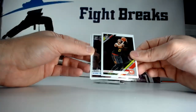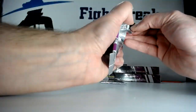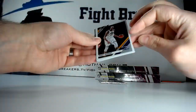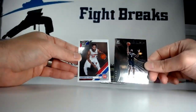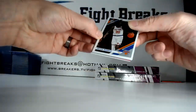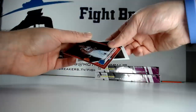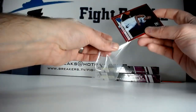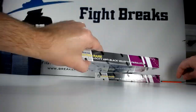Tobias Harris, Alex Len, Kyrie Irving. Rudy Gobert, Hassan Whiteside again, DeAndre Jordan insert, all clear for takeoff. Sure, why not? Julius Randle, we got a red. Come on, the rated rookie. It's a rated Terence Mann for the Clippers. 28 of 99. So I believe we got a silver and a red of Terence Mann for the Clippers.